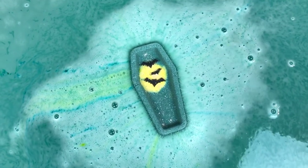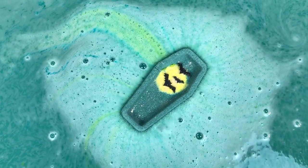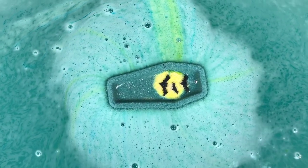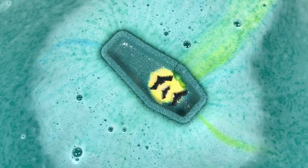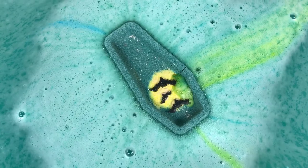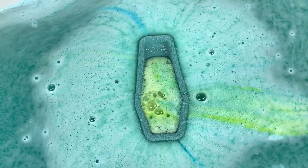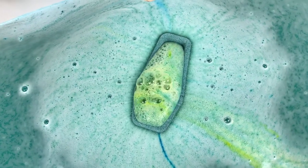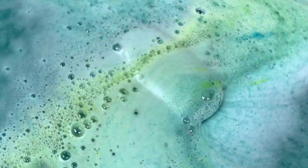I love, love this color. So I was drawn to the color for sure, and just because it was a Coffin bomb. And I love the little bats and it's just sparkly. No, don't go under the skeleton toes. Oh, it's already starting to split just a little. There it goes. Right under the knee bone, kneecap, I don't know. Oh, those colors are really, really pretty.